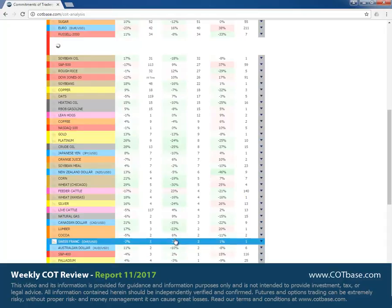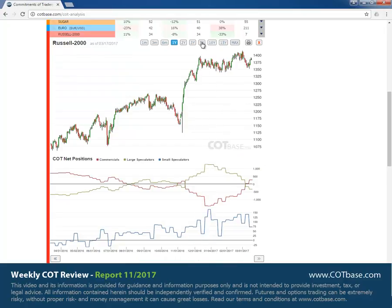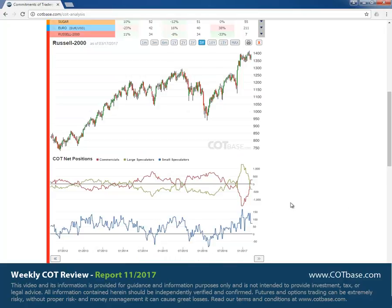Russell 2000, our last market for this review, with a 34 report extreme. Let's just have a look at that. You can see how rapidly and dynamically traders are moving away from their bearish COT extreme levels. And interestingly, we're getting very close to bullish extreme levels, which is very surprising to see after having such a rise in the market. So that's interesting.